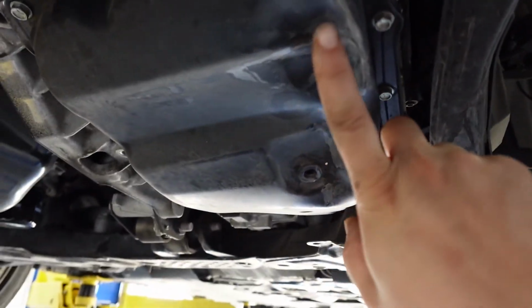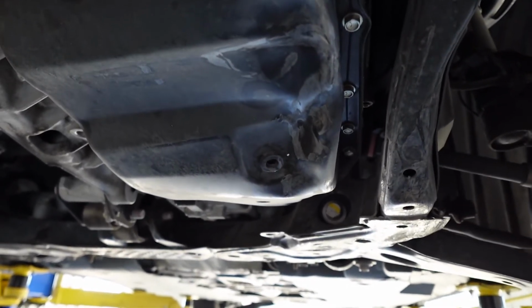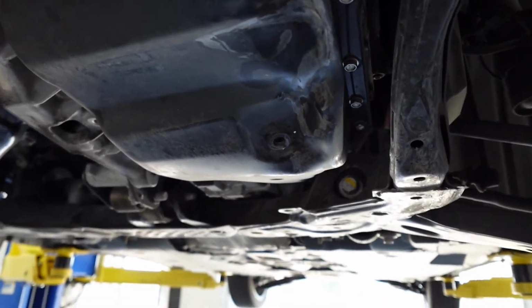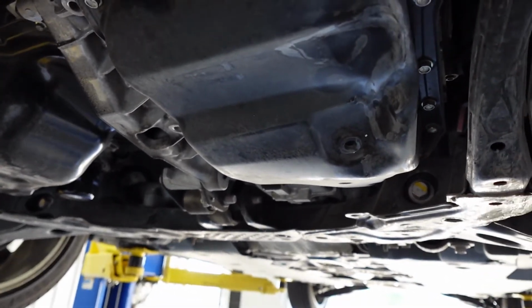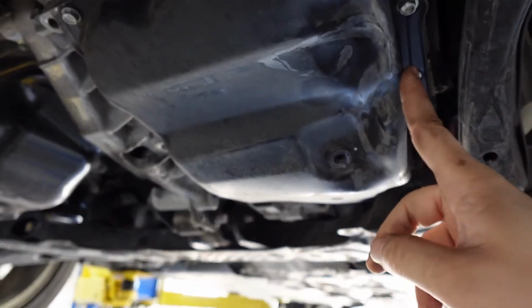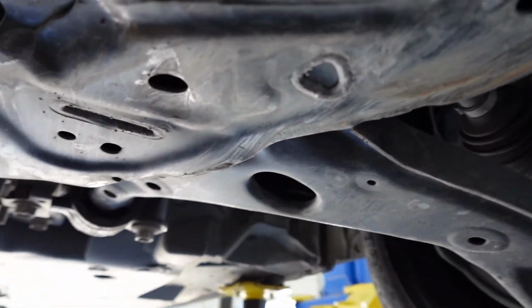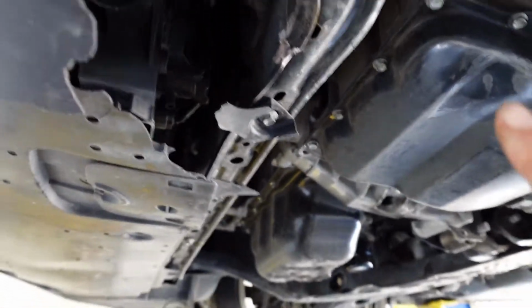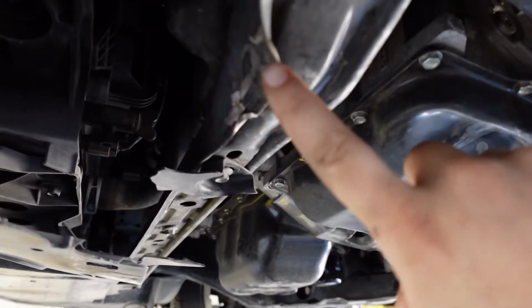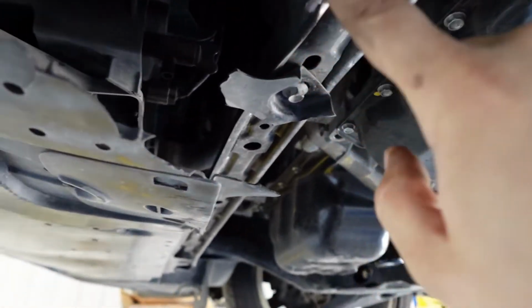I did get some more information from the customer. I asked her, did you drive it after all this happened? And she did drive it. So I suspect the transmission is still shifting correctly because she did drive it around for a little bit. And it looks like the subframe right here looks fine, just some scrapes and scratches underneath it. This little subframe crossbar right here looks like it has a small dent.